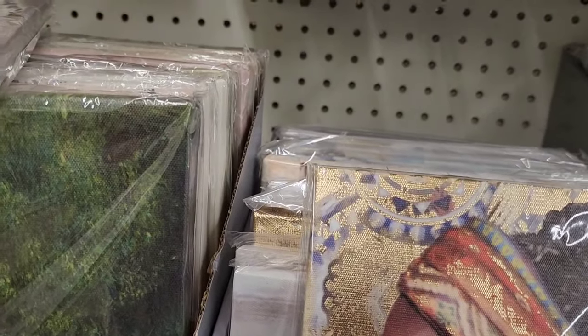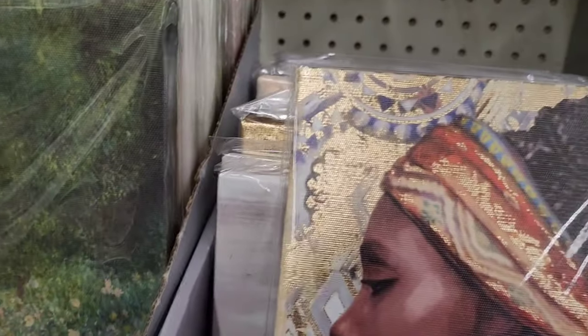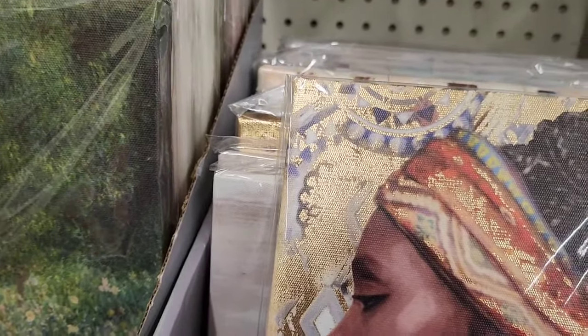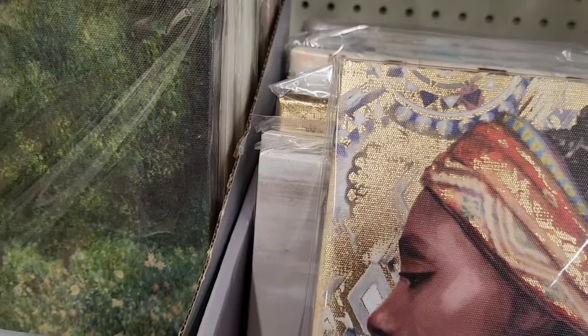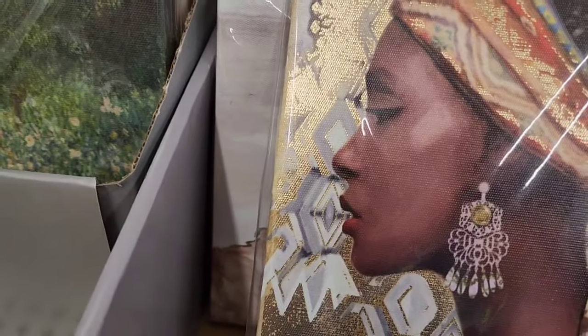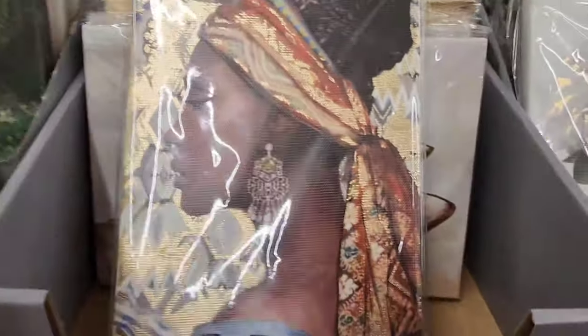This one here is kind of falling apart. Yeah. Just trying to fix the other one on the other side so it don't go falling. Okay. Sorry about that, guys.